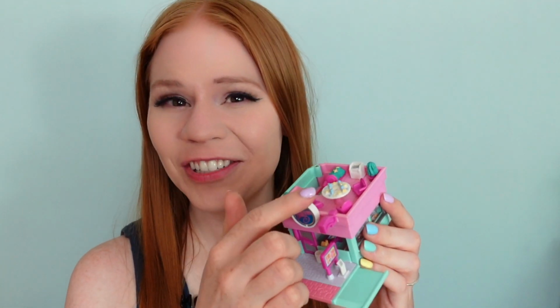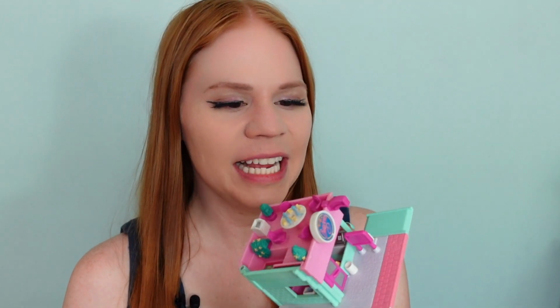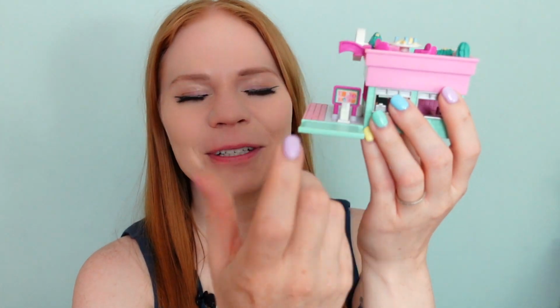What was your favorite part of this set? For me, I do love the drive-thru, but I think for me it's actually just the balloons that go in there and that idea of a birthday party. I absolutely love that. But it is so cute. That little drive-thru is so cute.